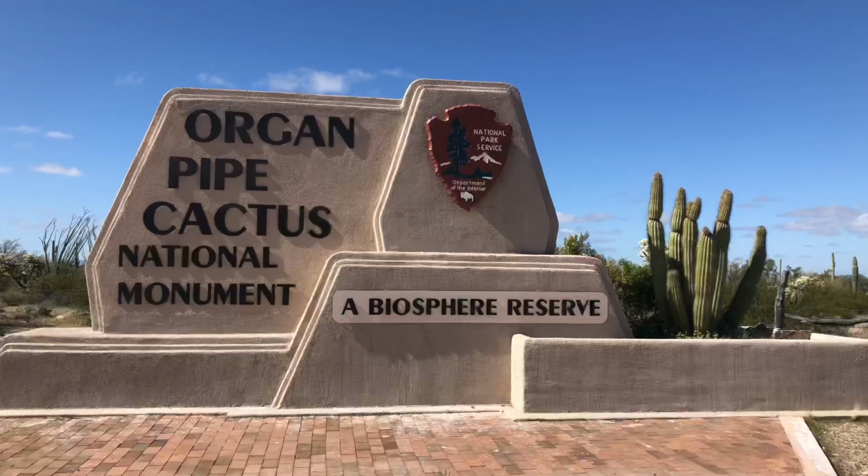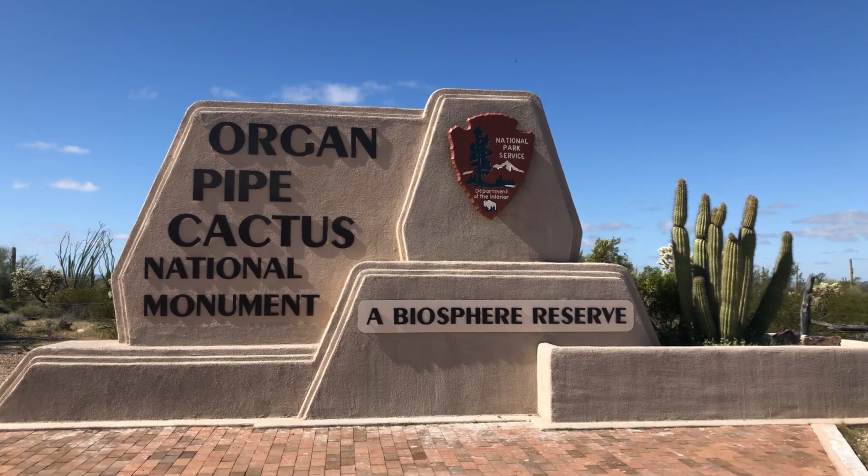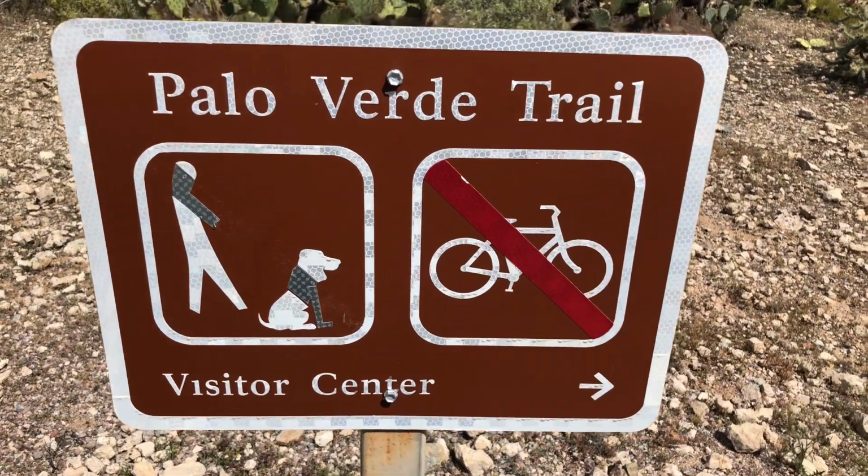It is March 17, and I am at the Oregon Pipe Cactus National Monument. There's a fabulous campground here and lots of trails, so I will be showing you every trail possible, I hope, on what there is to do here. This first trail that I'm on is called the Palo Verde Trail, and it's from the campground to the visitor center, and it's like 1.1 miles one way.